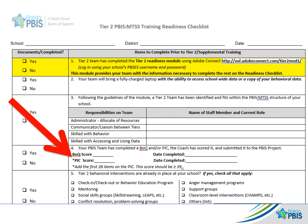Or if it's a spring or fall time of year, you might be looking at your PBIS implementation checklist score. And that tool functions a little differently. So we ask you to add up the first 20 items of that PIC to get your kind of, am I solid, or an indicator that I might have some cracks there.